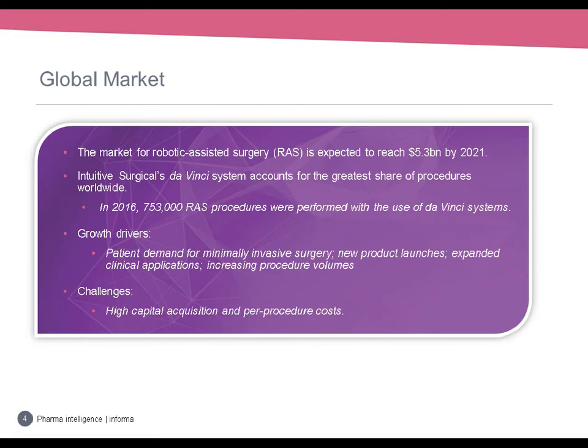As you can see from this slide here, we're showing the market for robotic-assisted surgery is expected to reach $5.3 billion by 2021. Now, I want to provide an overview on Informa's report on the global market for robotic-assisted surgery, or RAS. This market includes RAS systems, associated instrumentation, and service or maintenance contracts.